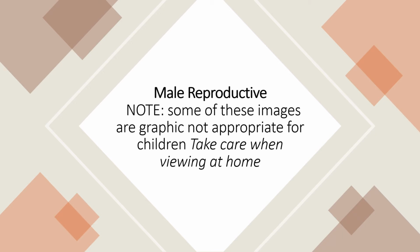All right, so now we're going to take a look at the male reproductive system, and then we have a few fetal structures that we'll look at as well. Again, another note that this is a visually graphic PowerPoint, so if you are viewing this at home, you may want to ensure that your children are not present if you have young children. So let's move right along.